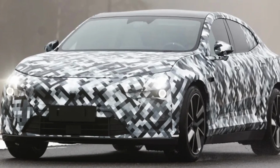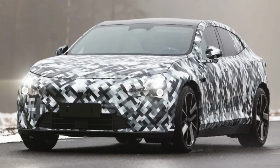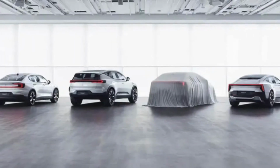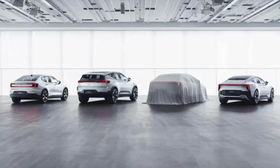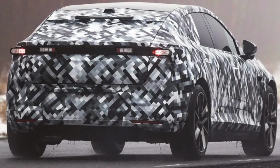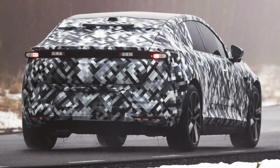The interior will follow the design introduced by the Polestar 3. A small driver's display will sit behind the steering wheel, and a large center display will take care of infotainment. As is with all Polestar electric cars, Google's Android Automotive is in charge.